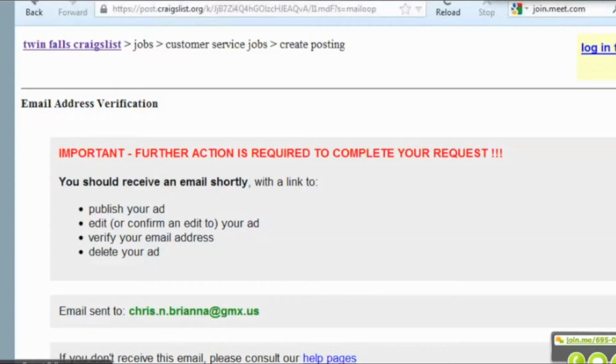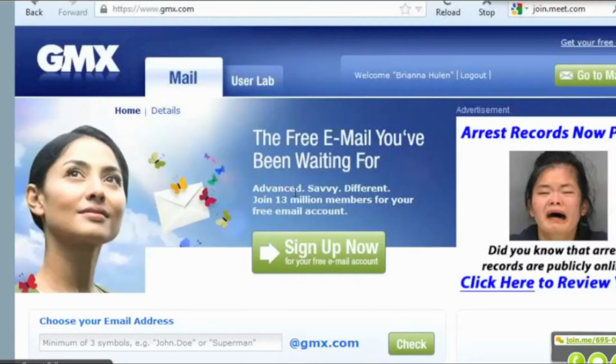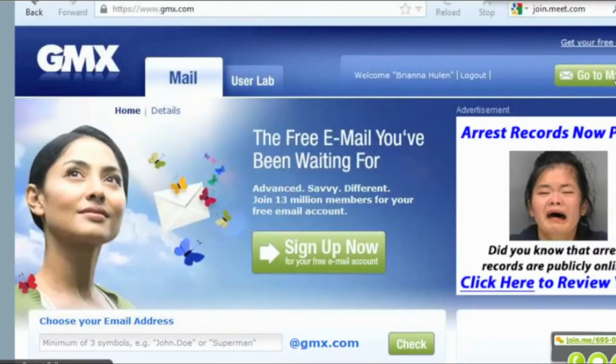Okay, so now I'm going to go to my email. And I see the verification. I saw that it said to log into your account, so you didn't even log into your account to place the ad? No, I didn't even have to. Okay. Sometimes you do, sometimes you don't.